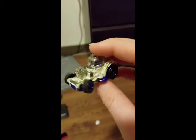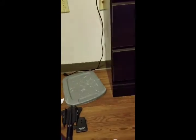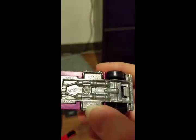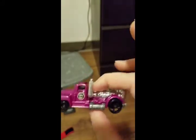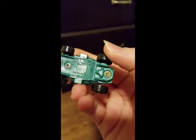Then we got R2-D2. Then we got this little guy. This cool looking car. Truck, I mean, not car. Truck. Which doesn't really say what it is. I like it though. Then we got this. I think this is pretty cool. I think that's supposed to be like a golf cart. Yep, golf club. This one I thought was pretty awesome.